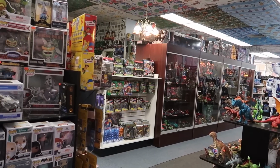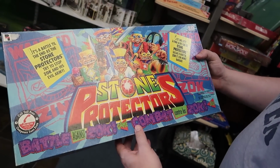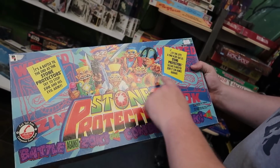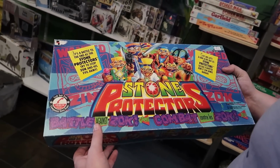So with that, I've got my loot and I'm ready to head out the door. But as I'm leaving, we're chatting with the owner of the store when I spy this amazing Stone Protectors board game. I had no idea that they had a Stone Protectors board game. Also, it's bilingual on the box. It's Battles of the End. Stone Protectors try to stop Zoc and his evil army.